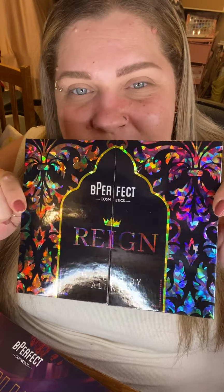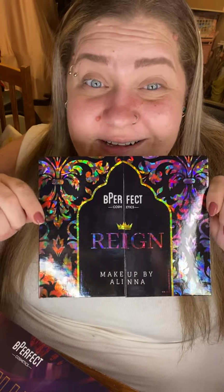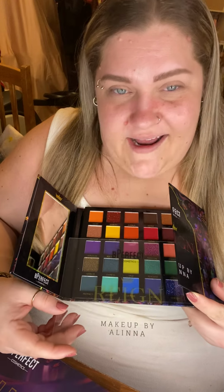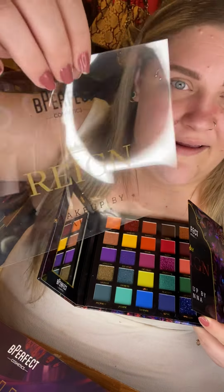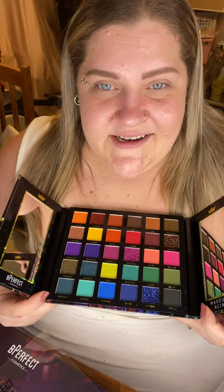So this is what the actual palette looks like. So, so pretty. And then it opens like this. And can y'all see that? Even the piece of plastic is pretty. It opens up like this, and on each side, you have a mirror. What I thought was so cool about this palette is one of the mirrors is magnified, and the other is just a regular old mirror. I love that so, so much.